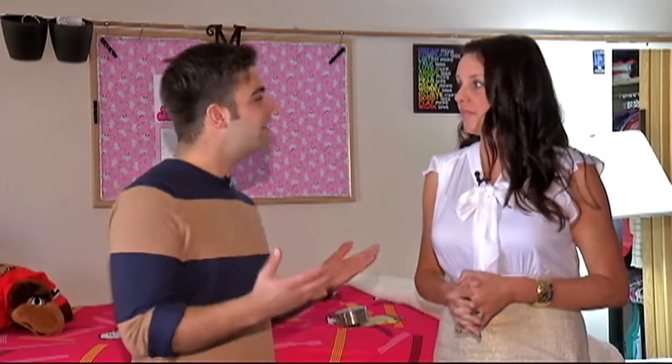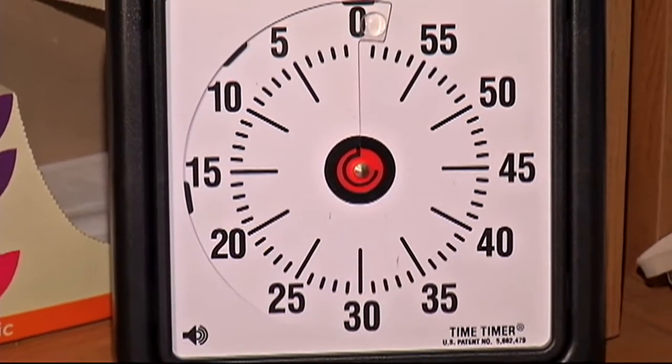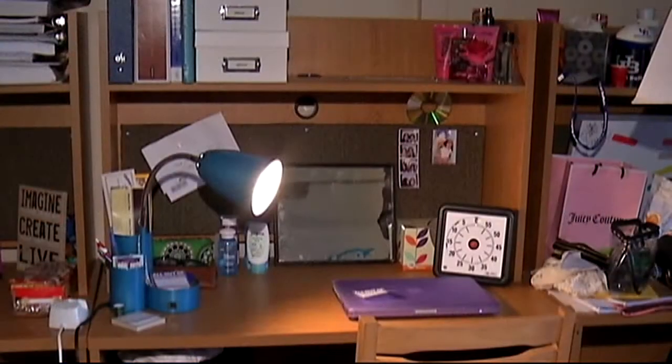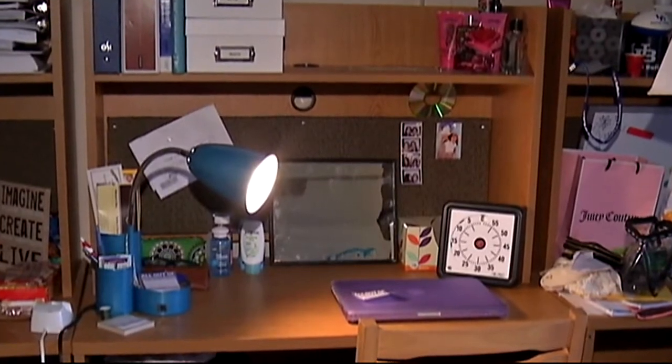I think you are here at college to study, so you're at that desk. You want to hone in, concentrate, so how can you organize it to make studying just a little bit easier? Well, the one thing that I added for her is a time timer, and that just kind of gives her a goal. If she wants to sit down and study for an hour, it's a visual to show her how much time she has left.